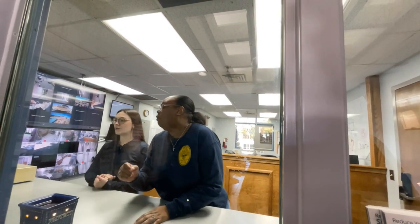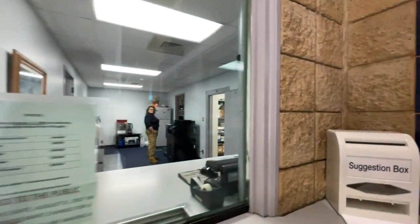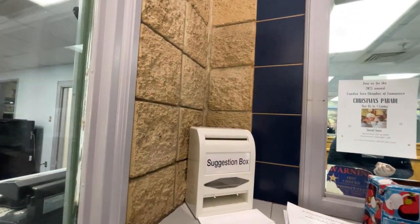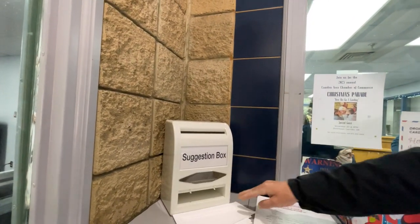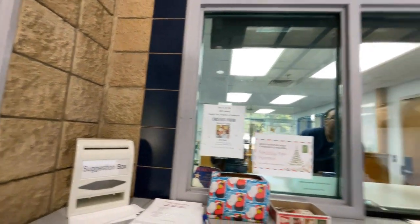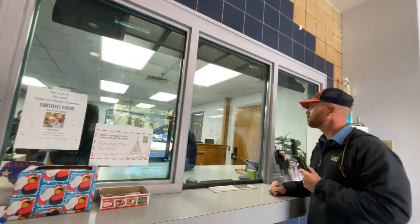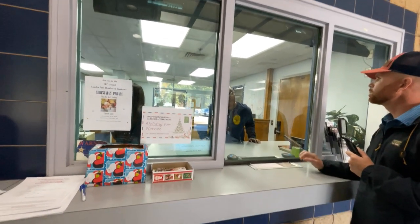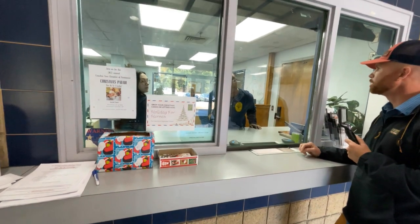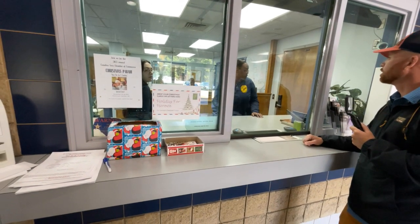Hi. Hey, can I get a couple of officer complaint forms? Complaint forms? Yes. Is that the thing over there? Let me see. That's the Christmas parade. No, this is just the Christmas parade. A suggestion box. I don't see any over here. But I need a couple of FOIA request forms and a couple of police complaint forms, if you don't mind.